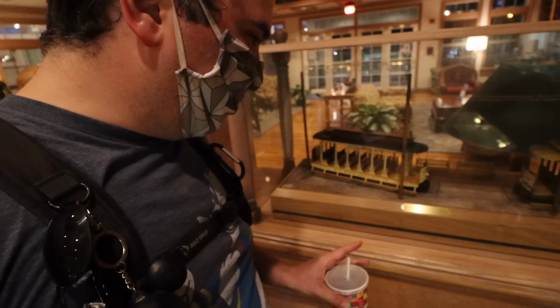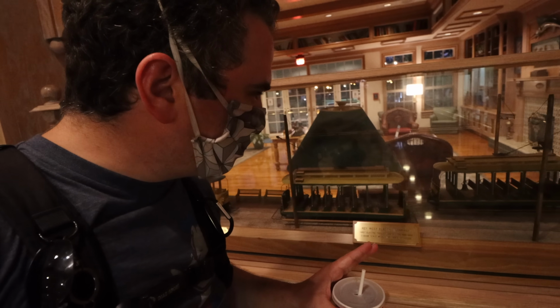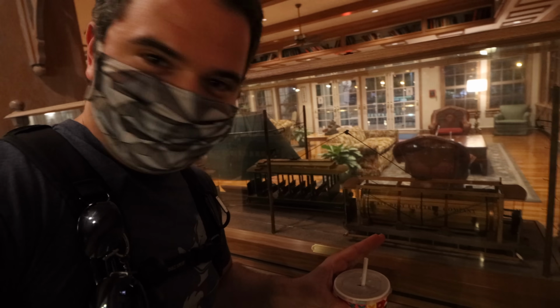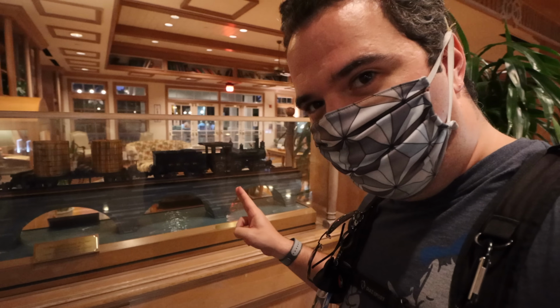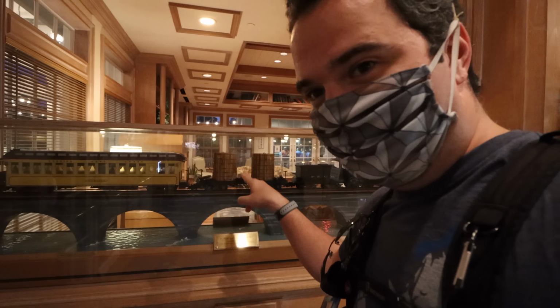Tough to know. Key West Electric Company trolleys right there. Look at these old trolley cars. This is so nice. Wow, there's like a barrel one here. Maybe for shipping different liquids. Florida East Coast Railway right there. Train, Walt's favorite, he loved trains. Or those containers right there.